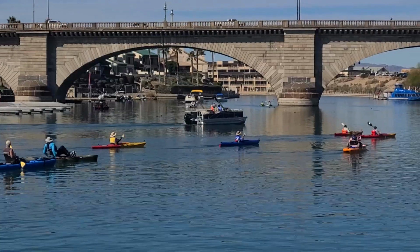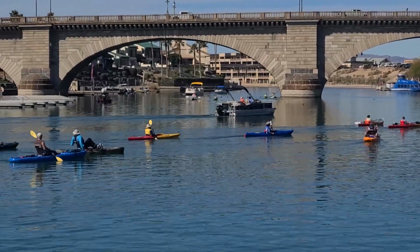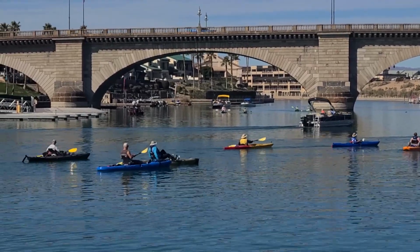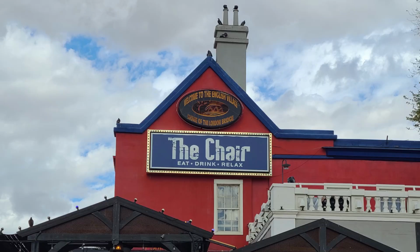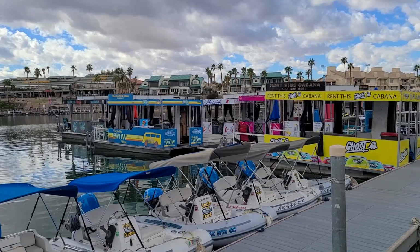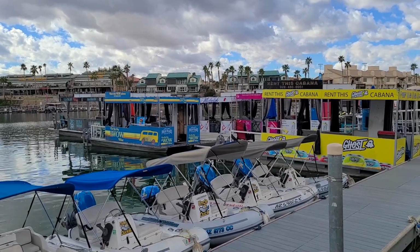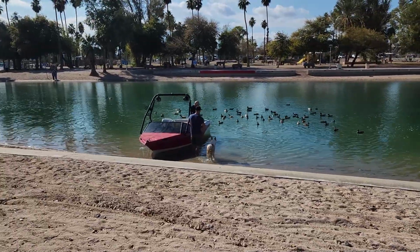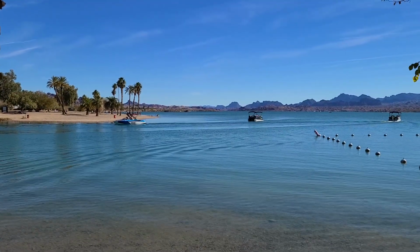The heart of Lake Havasu City is the Bridgewater Channel and London Bridge area. This scenic man-made channel is surrounded by sandy beaches, fun restaurants, and beautiful parks. It is a favorite spot for socializing or relaxing as you watch the boats float by.